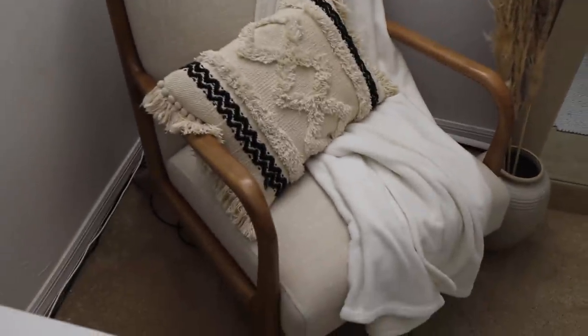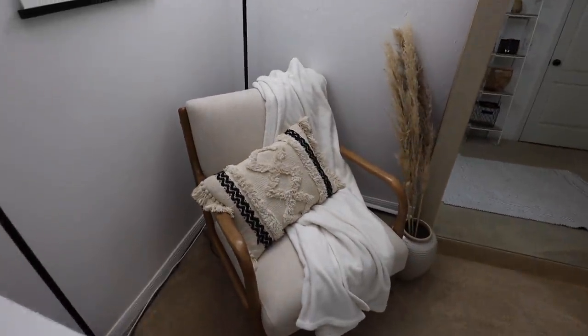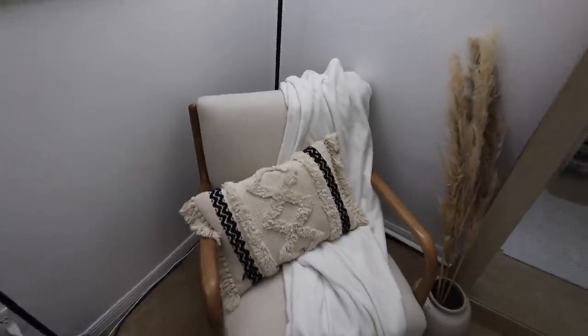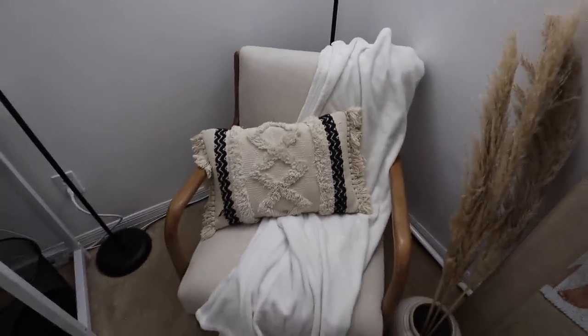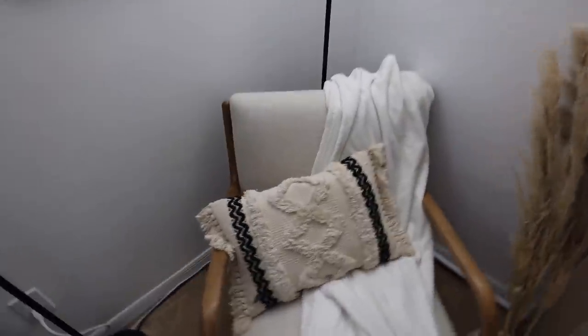Down here, I have my beloved chair. It took me so long to finally make the decision on which chair to get. I went through two of them, which if you guys watch my vlog, you already know the whole spiel with that, but I finally decided on this chair and I love it. It took me a while to build just because I am very inadequate when it comes to building things, but it's a really nice chair and it's from Target. I'll link it. Super, super cozy and it's just really cute.